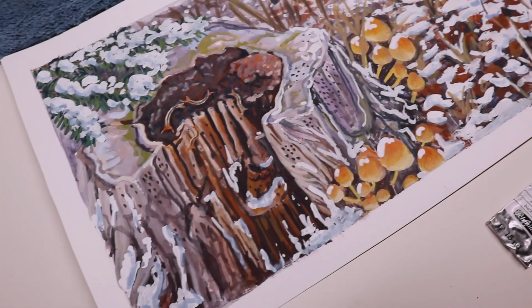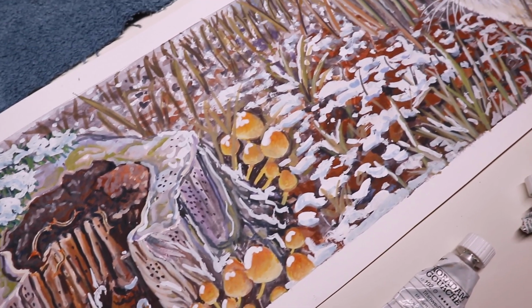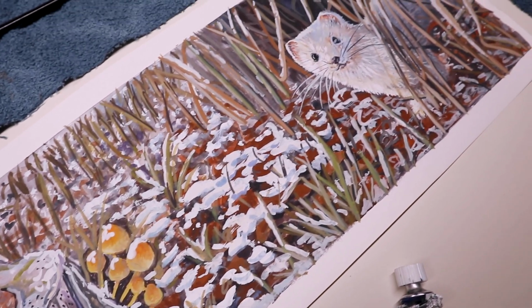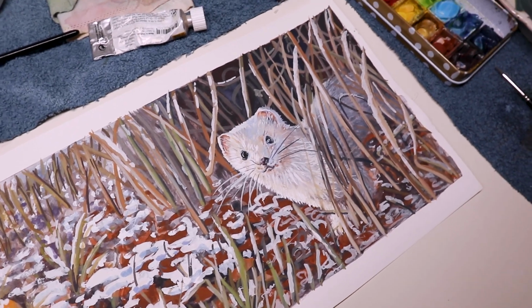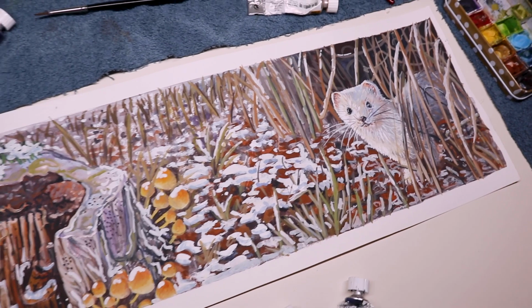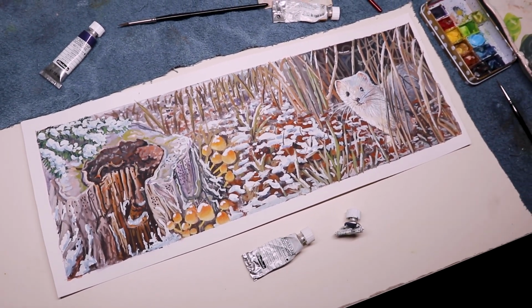And here is the other one that I painted some weeks ago. This is the illustration for the month of January. So that is about the calendar illustrations, and I have some illustrations to keep on working on still. So I'm busy with that.